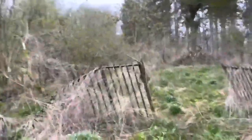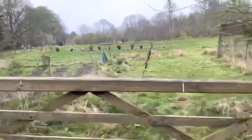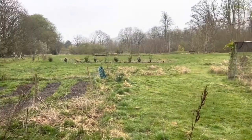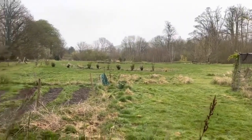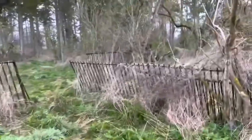Well, this really has turned into quite an uneven pathway. I don't know if this is someone's back garden or what it is over there, but it's certainly very nice. A little lake and an allotment. I'm feeling that must be the grounds or garden of someone's house.